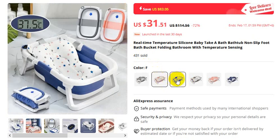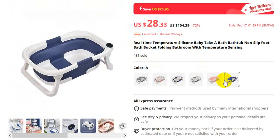Some different colors. Okay, this one is another color, this one is blue.